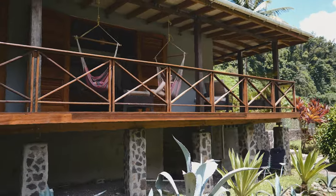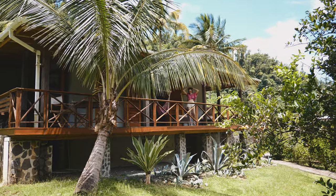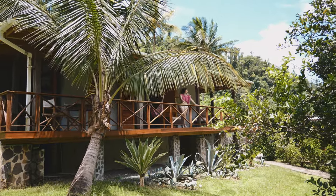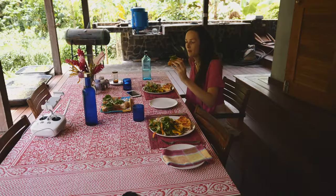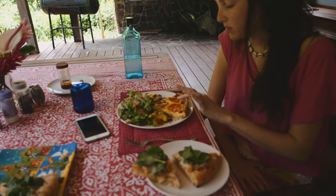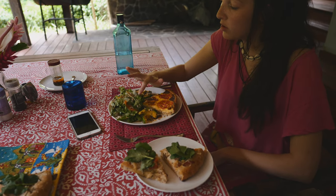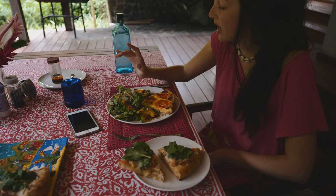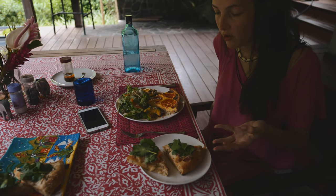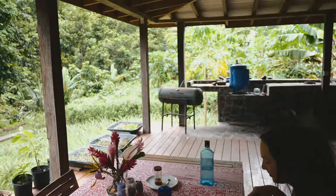It was now time to relax and have some lunch. This is a salad, including the watercress here that we picked this morning. And here we have some yummy homemade bread. Delicious. After lunch, we decided to take a dip in the river.